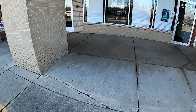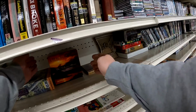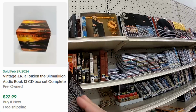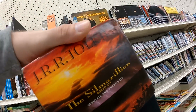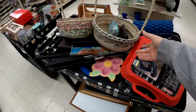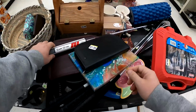And headed back into this store yet again, guys. So all of this thrifting you're seeing is probably within the last week or so. The Silmarillion here, super cool. I actually have a CD player in my truck. It's a 2018. I know it's really crazy that it actually has one. And I thought about getting this for me, but I just ended up putting it back. I decided against it. I don't know if I'd want to be swapping around CDs and everything while I'm on the road. Probably should have grabbed it, but hey, whatever, right?